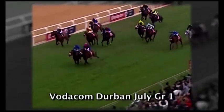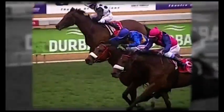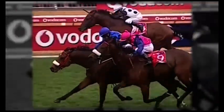Wiley Hall is now alongside. Wiley Hall, Pitcher is flying on the inside. Here it comes. Wiley Hall perhaps ahead.